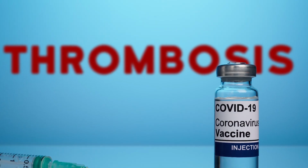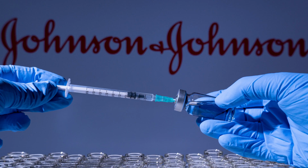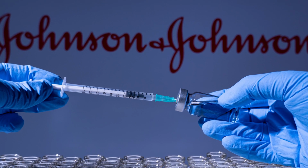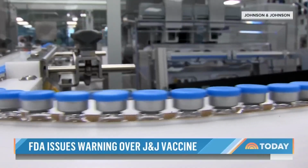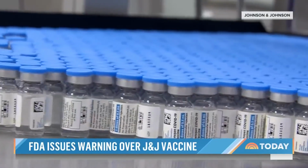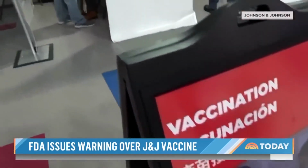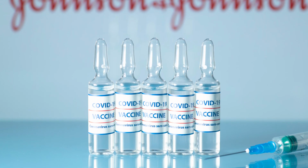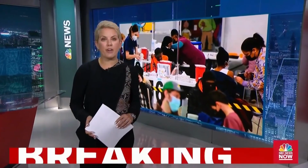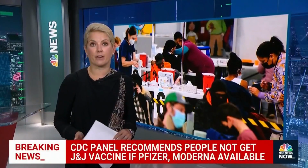Thrombosis with thrombocytopenia syndrome, or TTS, is the fourth potential serious side effect, which is not only rare but also seen primarily in those who received the vaccine manufactured by Johnson & Johnson. Because of this, and because of concerns that the Johnson & Johnson COVID-19 vaccine may not be as effective as the Pfizer or Moderna vaccines against COVID-19, the CDC has taken steps to narrow use of the Johnson & Johnson vaccine, according to NPR. An advisory panel to the CDC saying people should not get the Johnson & Johnson vaccine if the Pfizer or Moderna shots are available.